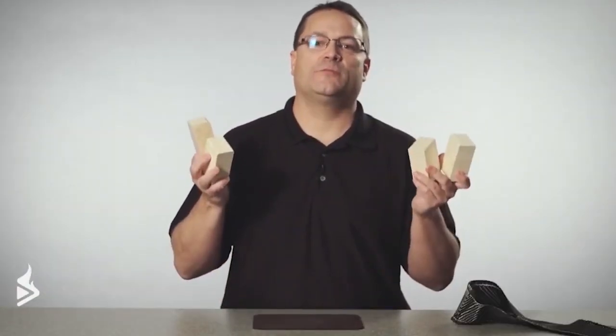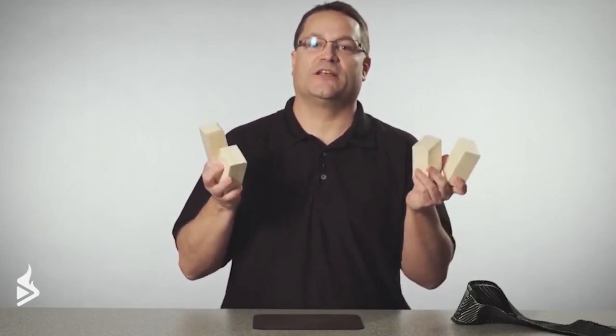Today I wanted to give you a little demonstration that does a great job of showing how CarbonArmor actually works. I have here some small wooden blocks that I will stack together to represent a foundation wall.